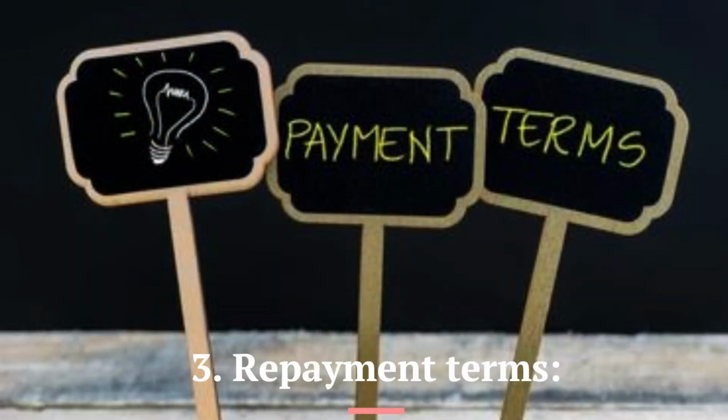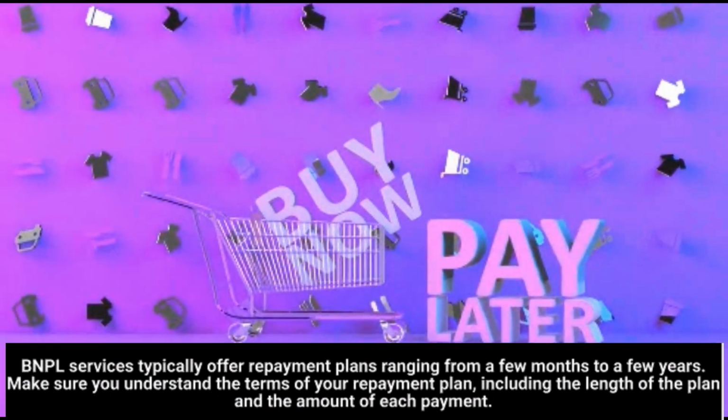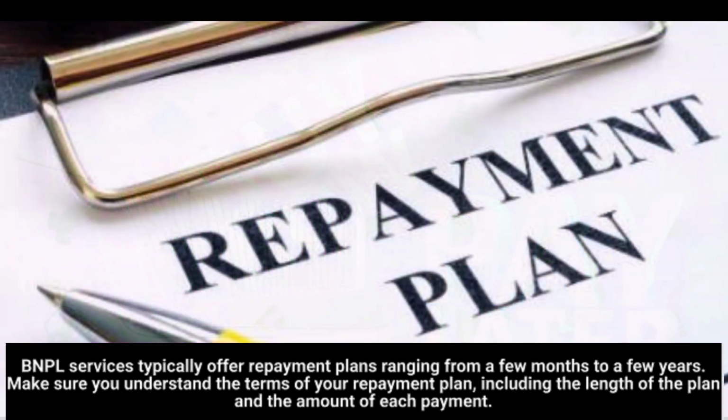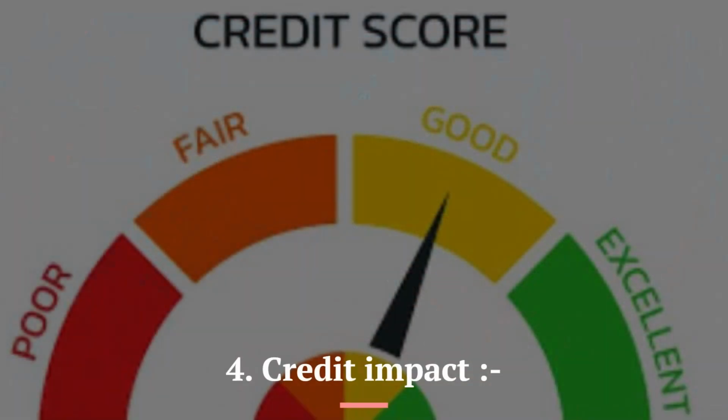Number 3. Repayment terms. BNPL services typically offer repayment plans ranging from a few months to a few years. Make sure you understand the terms of your repayment plan, including the length of the plan and the amount of each payment. Number 4. Credit impact.